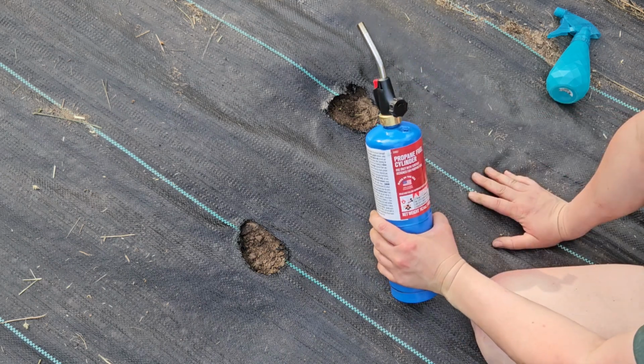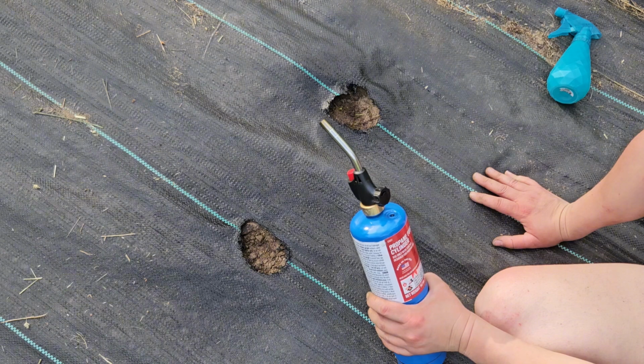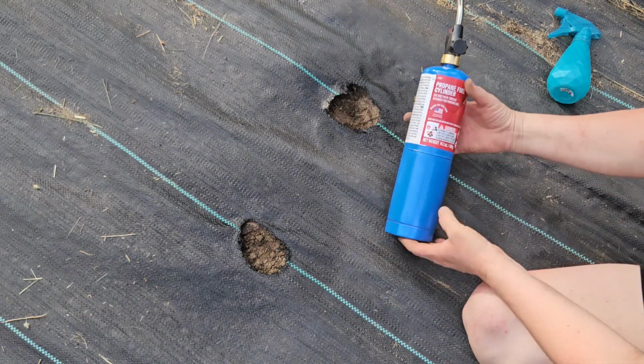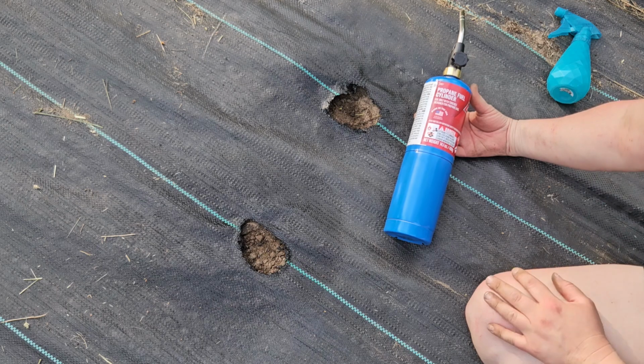When I was doing this earlier, I was walking and going and kind of bending down. So just remember, you want to make sure you're not going to trip on anything when you're using it. You also don't want this near your hair or your face or having it where the heat's going to come back and get you that way.